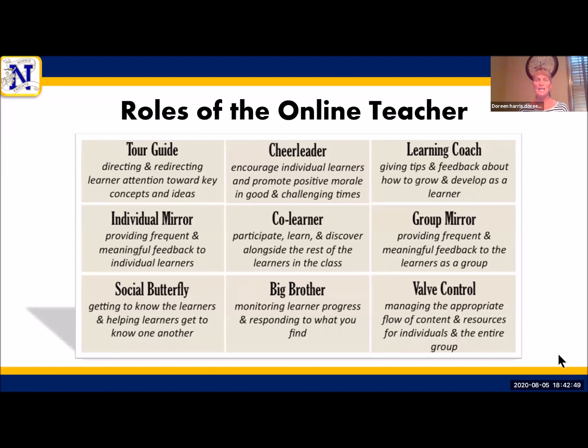Again, as I told the parents last night, when you're in a classroom with kids, it's very easy to reach out and touch the kids. It's proximity. You can look at them. You can see the expression on their face. Online, you can see them during the synchronous lessons, but it is more difficult. So we have a lot of roles that we have to play as the online teacher.